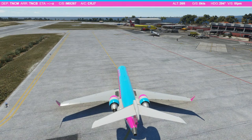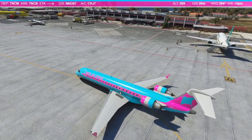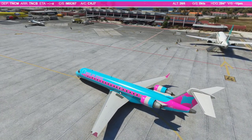Manta 267, you can taxi standard choice. Standard choice, thank you, Manta 267. Thanks for your help. Well, we've only got one standard choice. Brakes released, let's go and park up. We do have a replay.